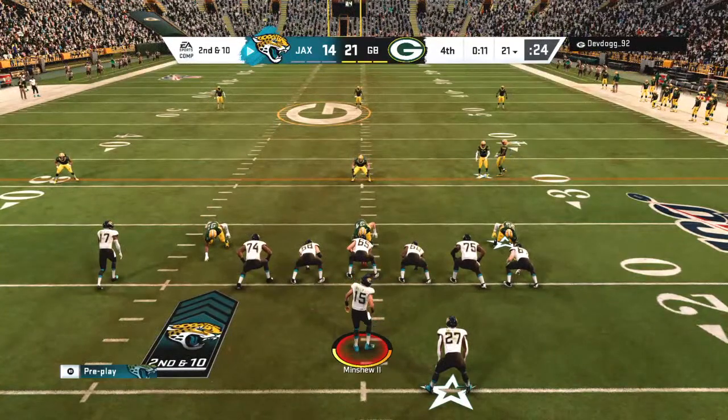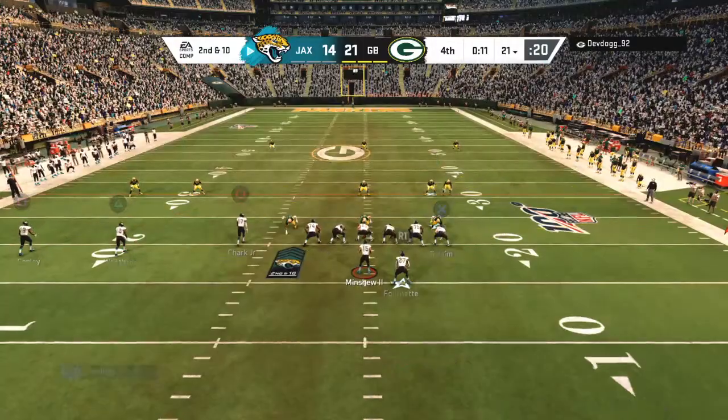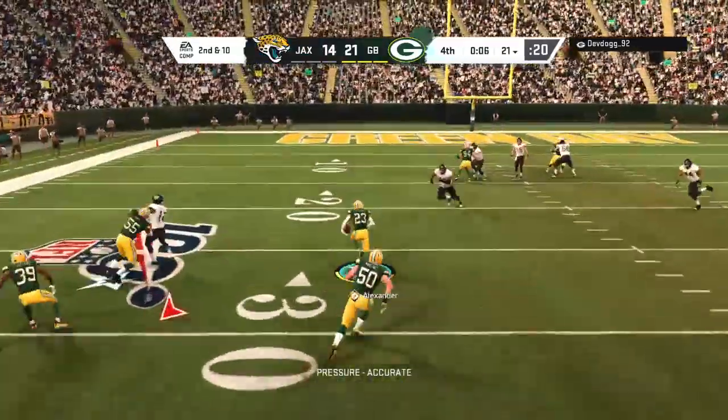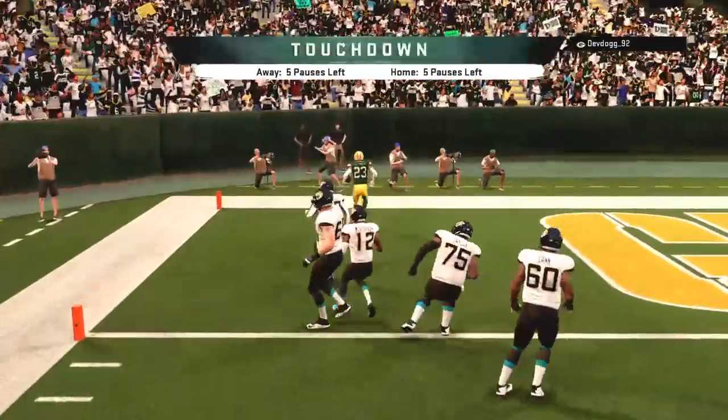From the 21, it's 2nd and 10. He'll look to throw. And a crusher there as it's intercepted. Picked off by Jair Alexander.